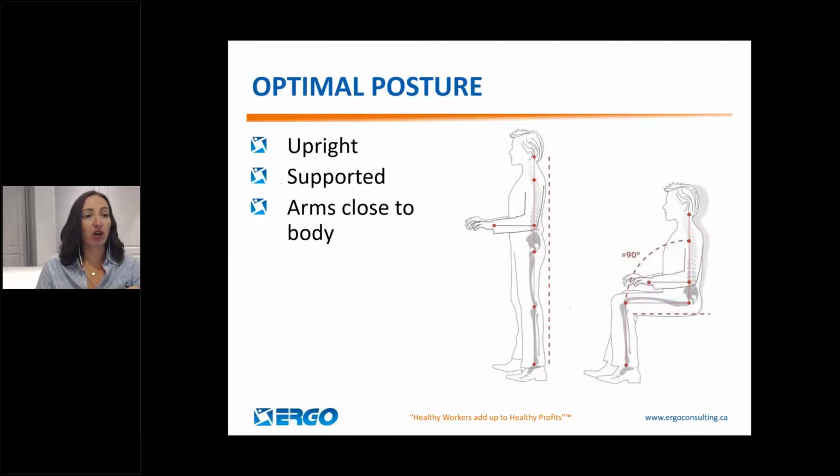So let's look at what optimal posture looks like, and then we'll investigate it in some different contexts of both work and home life. An optimal posture is a posture that is upright. It's a posture that is supported. So if you're sitting, it means there's a backrest or something behind you, where the arms are close to the body, so that the elbows are tucked in under the shoulder joint. This allows everything to stack evenly through the spine and really puts us in a position to be able to generate maximum amounts of force. The muscles work well. We don't stress the ligaments. So these are the places we're looking to get to.